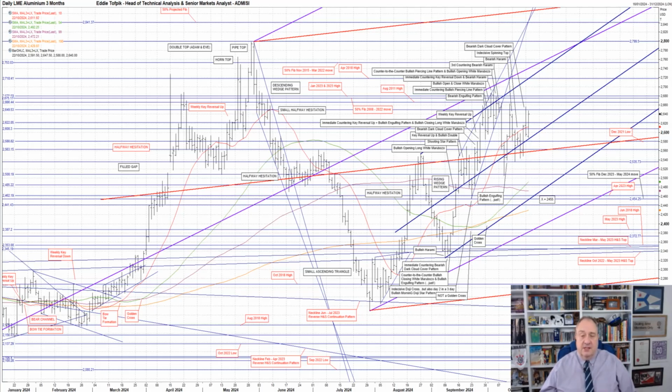When looking at this market's actions, I said 3 weeks ago, and I quote, "All this is making me think that just perhaps the market could do with a bit of a rest now for any fresh attempt higher.